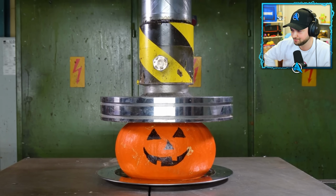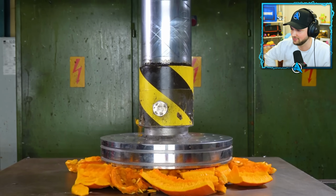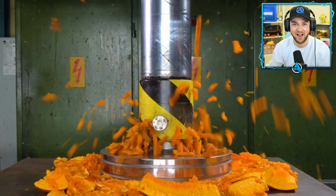A pumpkin? He's even got a happy face on him, but the happy face hasn't lasted too long. It has... Oh! Look at all the pumpkin juice coming flying out the top.